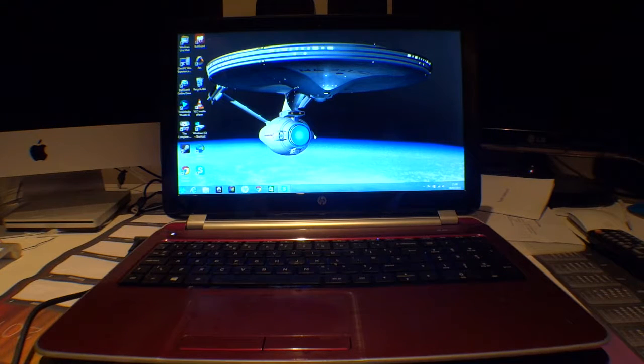Now this is Windows 8.1. As I said, my old laptop was Windows 7. Never had an issue with it. It was quick enough for my needs, no problem.